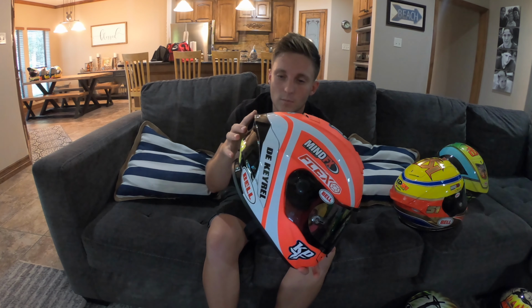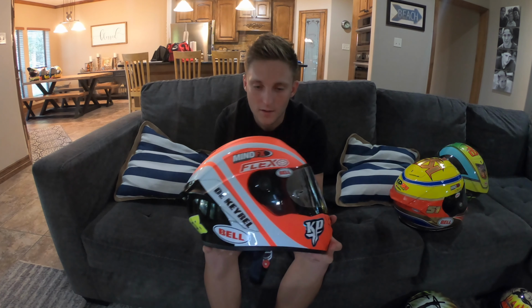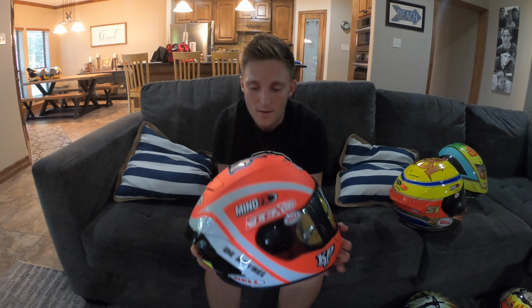But it's the same graphic as what is sold to the public, but just a different color, pretty much. Absolutely love the color of this helmet, the salmon color, and can't wait to wear it here in a couple weeks coming up at AFM.